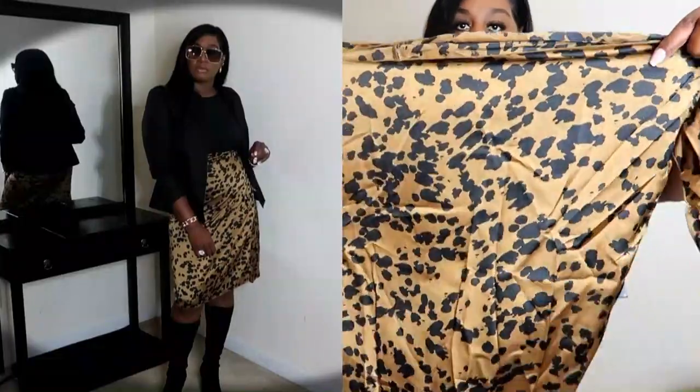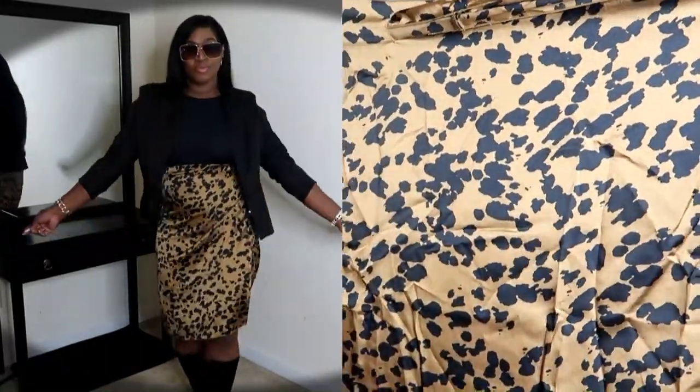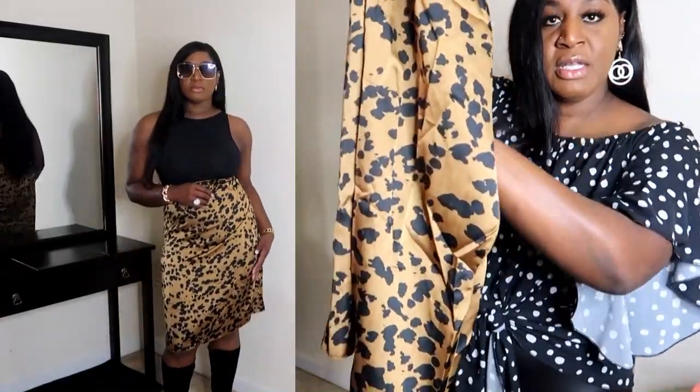And here's a close-up so you guys can see how the actual material is made. Everything that I purchased, I got in a size large. This is going to be so beautiful. As you guys can see, here's what it looks like on. So cute, you guys. Here's another look.